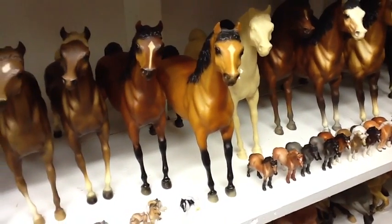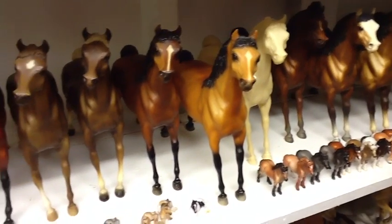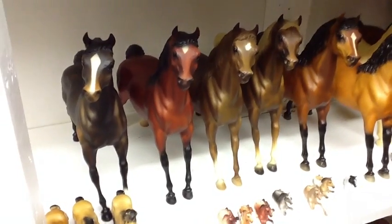The one on the right's the buckskin variation. The one on the left looks like a completely different model, but he's bay. Vermont Morgan, Show Stance Morgan, Lippet Pegasus, and Stonington.